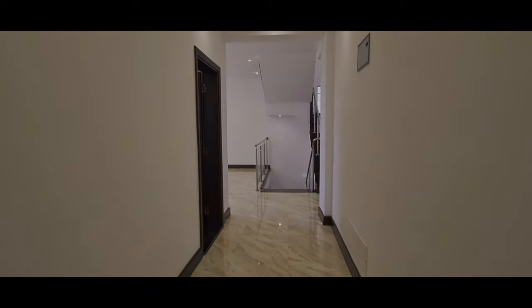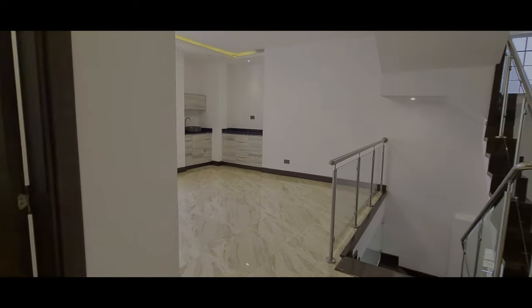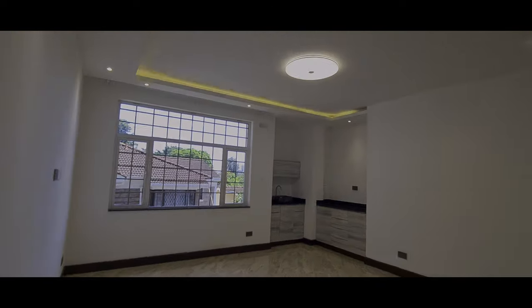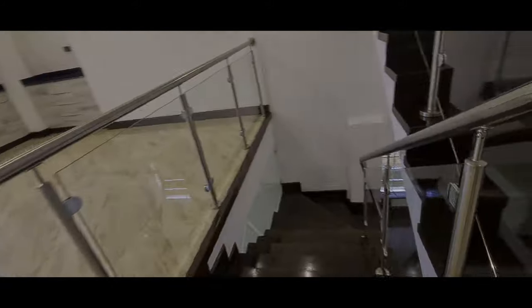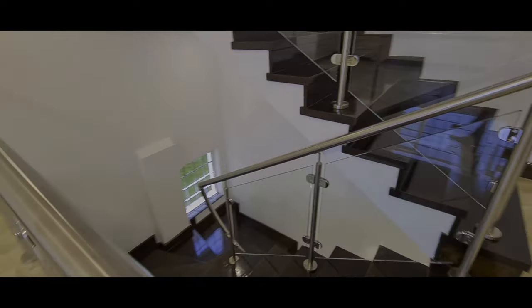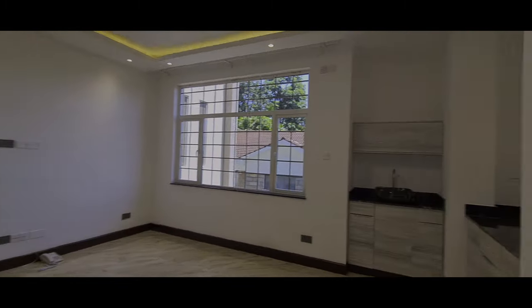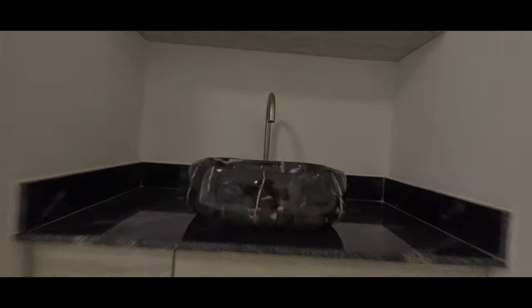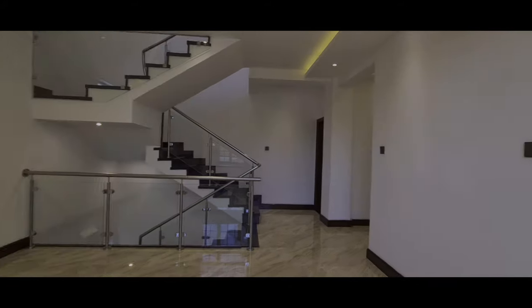This is where I was. So this is the first floor, if you remember. So this is a family room. This here is a family room. Going downstairs where I go to the living room. Downstairs is where the living room and projector room is. And this is the family room. This is the family room.